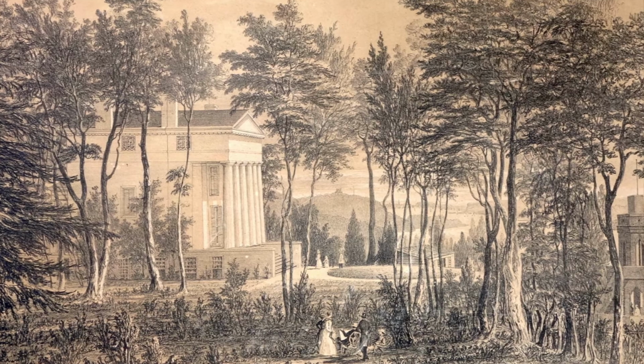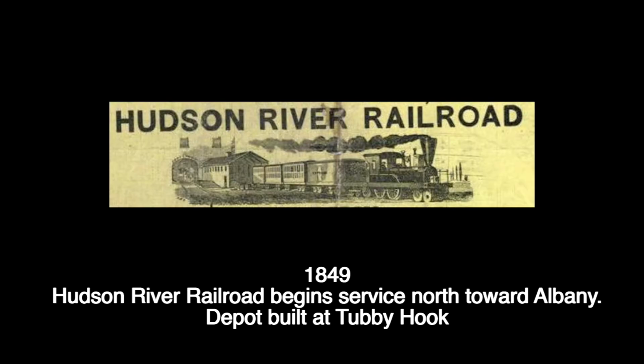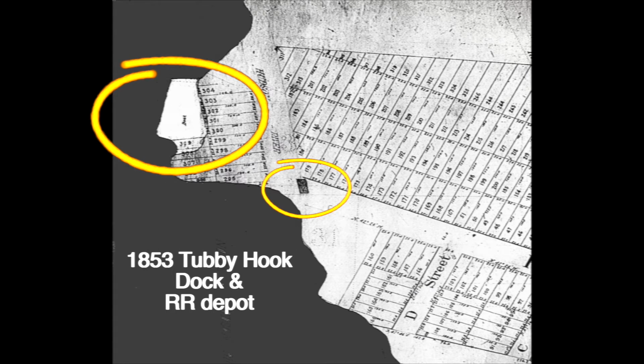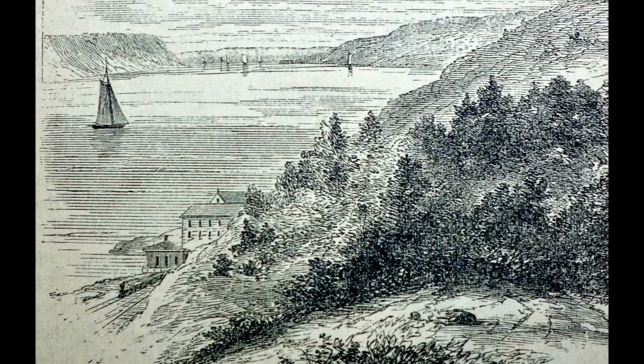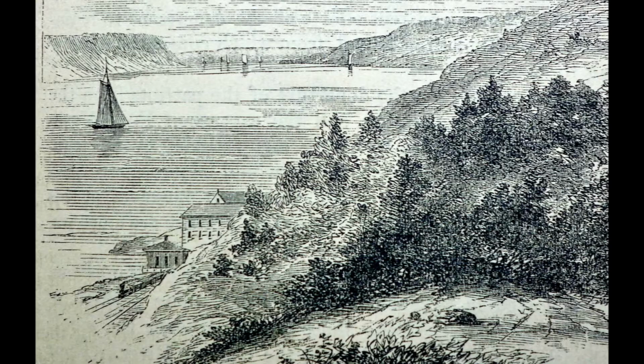Over the next few decades, other captains of the merchant class built lofty homes atop Inwood Hill, and with the opening of the New York Railroad in 1849 and a new passenger depot at Tubby Hook, a town sprang up around the waterfront. Here's an 1853 plan showing the new train depot and the dock. Within a few years, the neighborhood had a handsome brick general store right at the water's edge, the better to take goods delivered by rail or sail. Here's an illustration of the train depot and the new general store published in an 1859 Knickerbocker magazine.